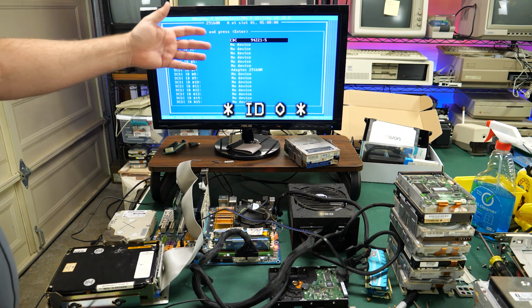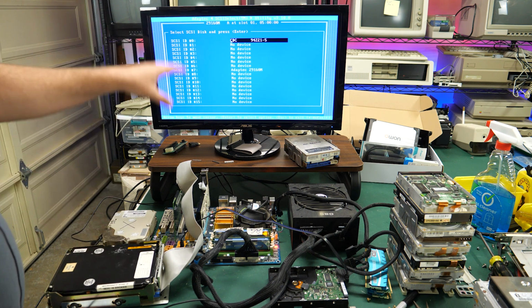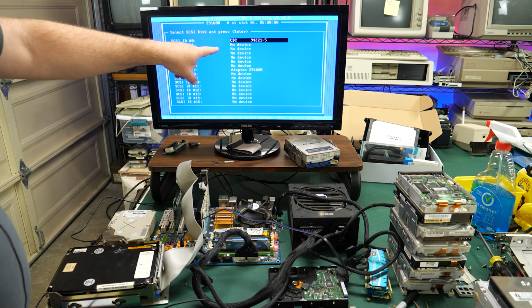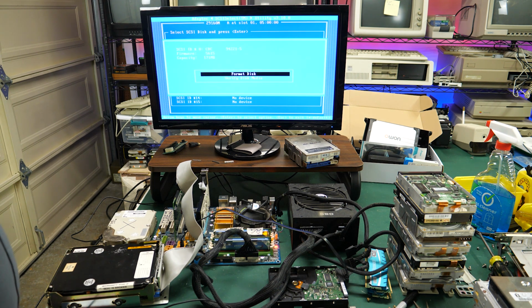So this is a good way to verify if the drive is working at all, is to just see if it comes up either as the system is booting or in the SCSI utility. And there are a couple other things we can do too. If I click on this, there's a couple things to do.